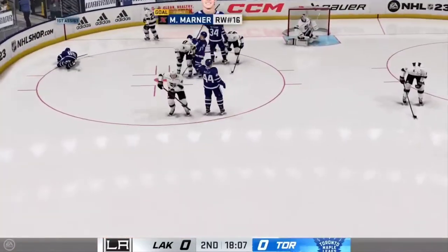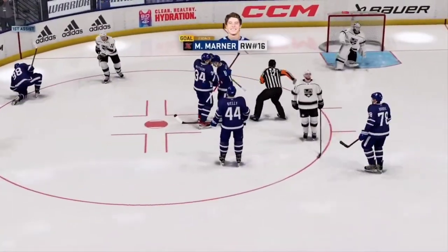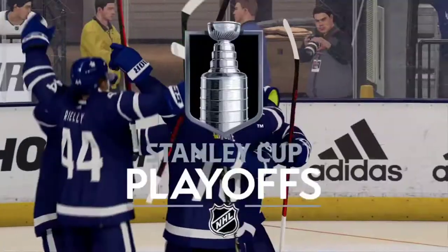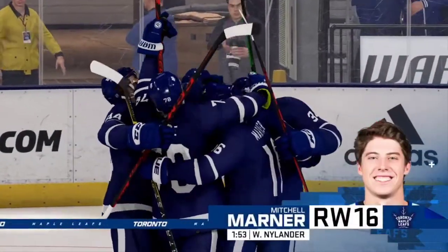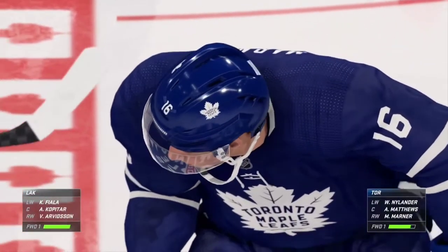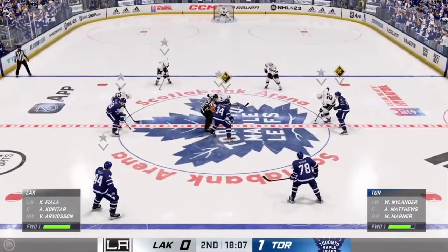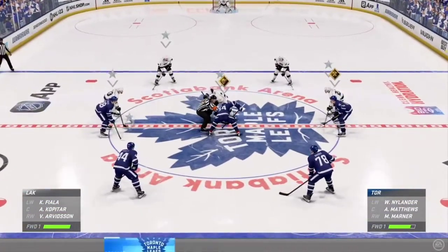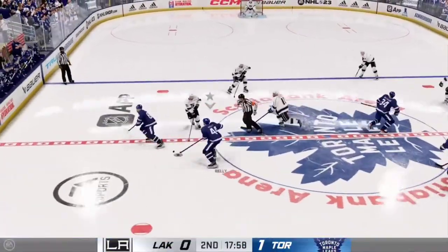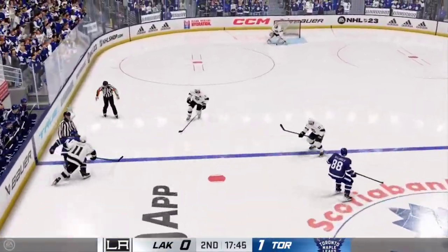He scores! It's the magician! Got in front. What's the approach now, Ray? Shouldn't change. I mean, the game's not going to spread out anyway, even though it's a one-goal game instead of tied. It's not going to all of a sudden be a shootout, I wouldn't think.